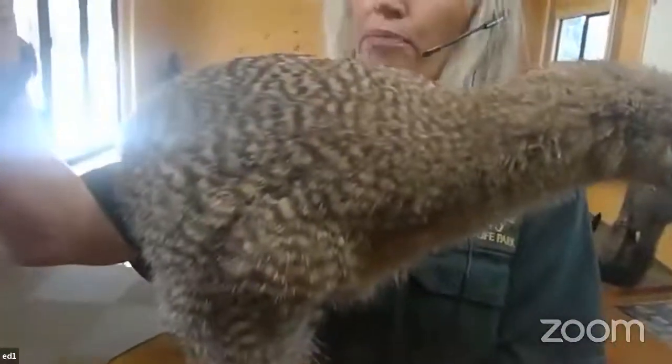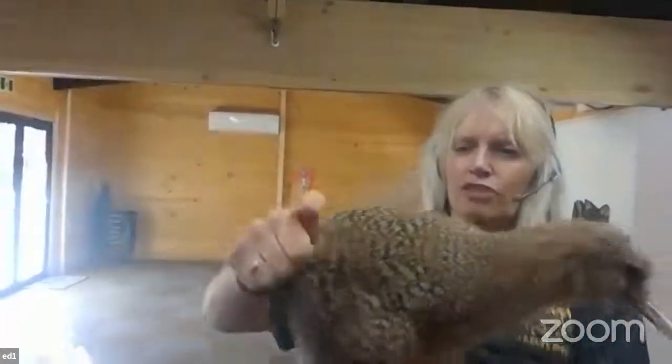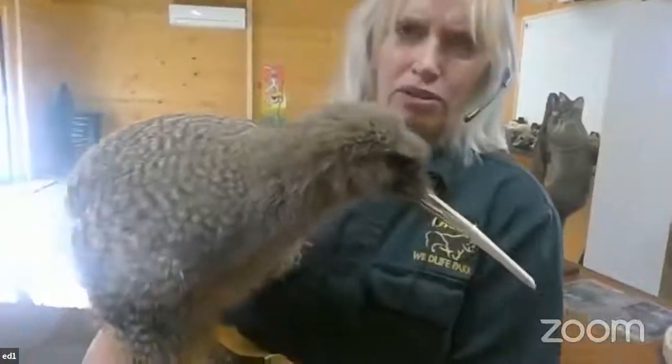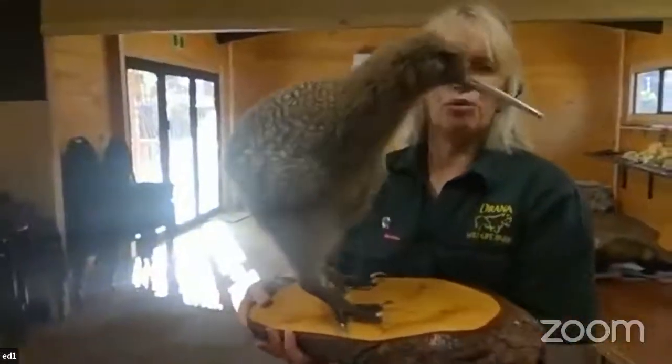If I hold my thumb up, and if you hold your thumb up and fold it in half, that's how big their wing is. Is that wing big enough to get them off the ground and enable them to fly? Of course it's not. So these are flightless birds, or the class is called a ratite.